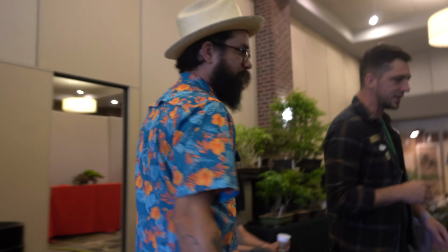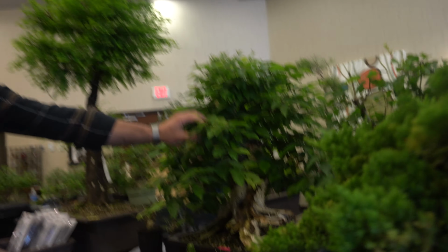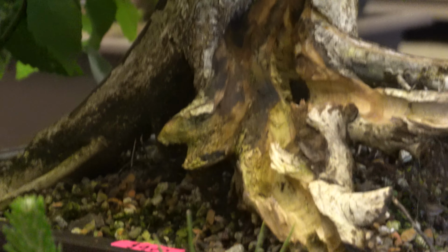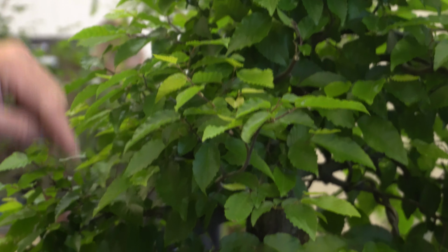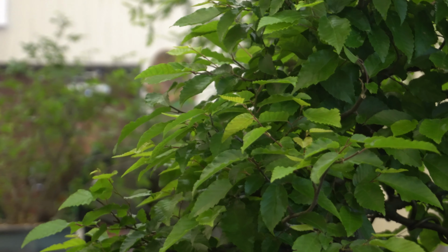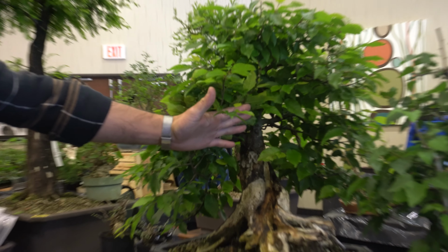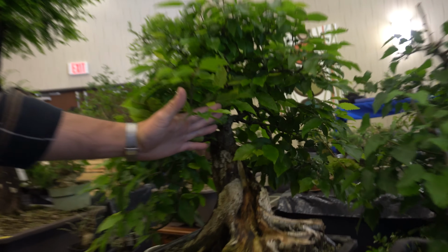And you really can't beat the American hornbeam. American hornbeam has a nice, very delicate looking leaf. It's deep veined, so you have that nice bumpiness and nice serration to the edges there. It makes it look very delicate. But this tree was collected as well. This is a Yamadori that was collected along the Chifuncta River down in Covington, Louisiana.